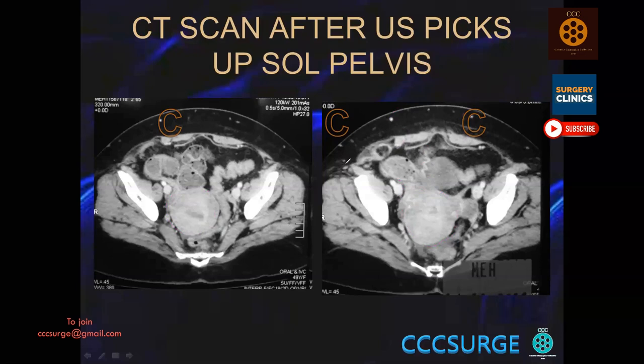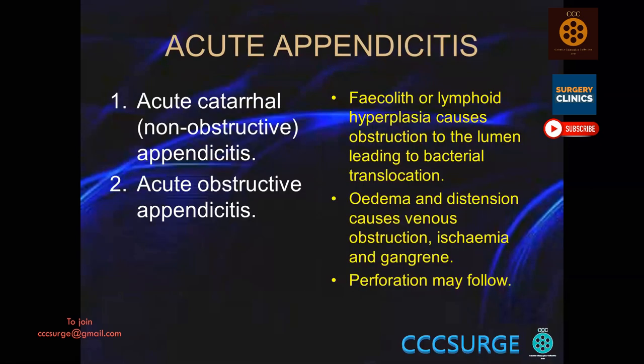So think about it. An appendicitis can have a myriad of differential diagnoses. So please remember that history and clinical examination is vital. Now if you talk about acute appendicitis, you have an acute catarrhal non-obstructive appendicitis and acute obstructive appendicitis. A fecalith or lymphoid hyperplasia often causes an obstruction to the lumen, leading to bacterial translocation. Edema and distension cause venous obstruction, ischemia, and gangrene. Perforation may follow.